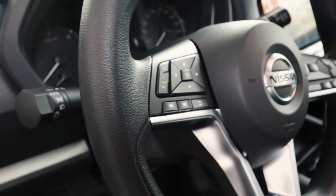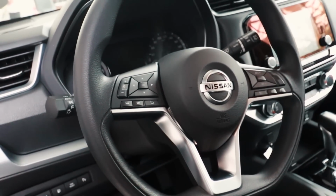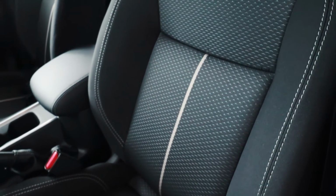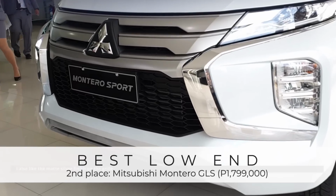On the inside though, the difference is more pronounced. You get a lot more hard plastics. You get a polyurethane steering wheel, fabric seats. So it feels a lot less premium than the VL.